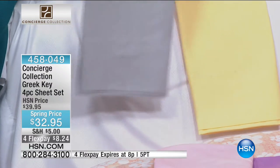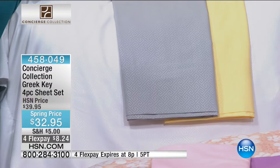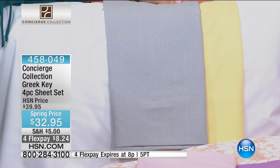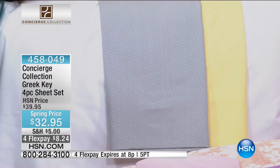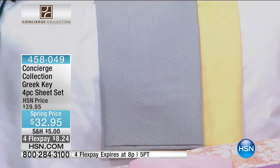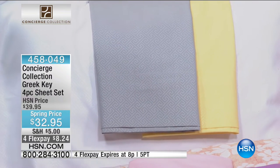The colors are so good. Aren't they good? And you know, you can double up on these, get a couple colorways and mix and match them. That's what I love to do. Look, you can really see that pattern on the gray right there. Doesn't that, it looks like spun silver. The Greek key, it reminds me of a beautiful fancy tile work that you see. You know, it's just really modern and updated, but at the same time classic.